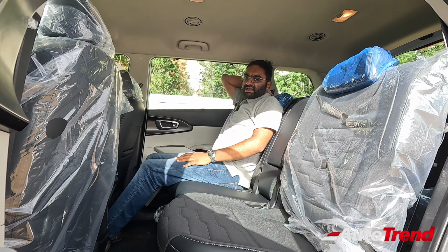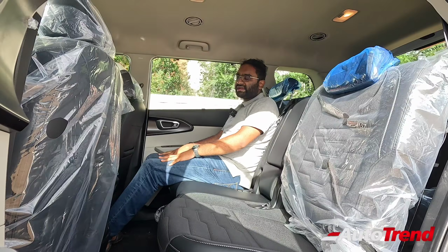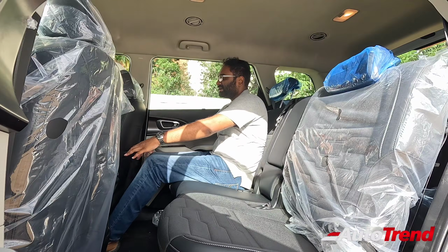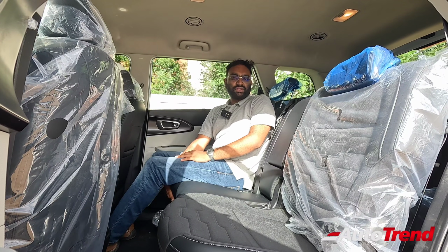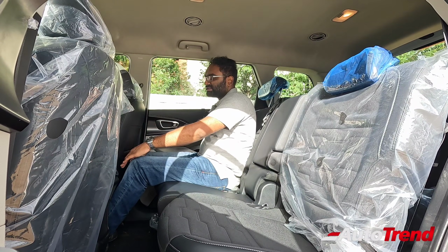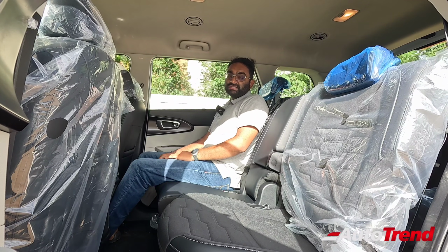As you can see, I am around 5'11" in terms of height, and I have adjusted the driver seat for my height, and still I have got ample knee room. If I slide the second row seats all the way back, ample knee room for me to sit cross-legged, and if I want to give space for the third row seat passengers, I can also do that. I can be a bit generous, you know. Okay, so this is just about enough knee room for me, and the third row seat passengers will have great level of space.